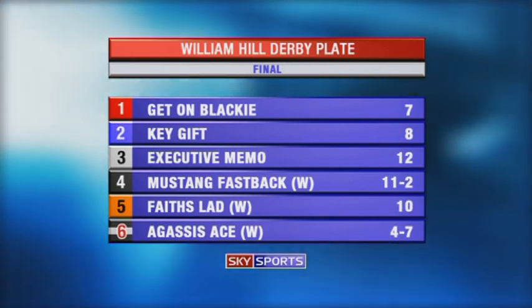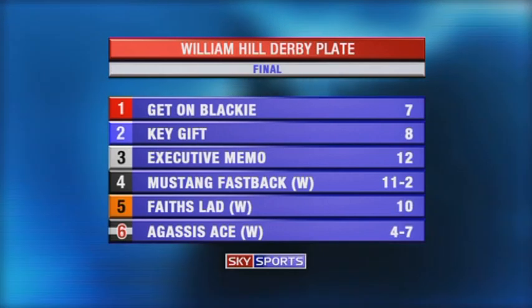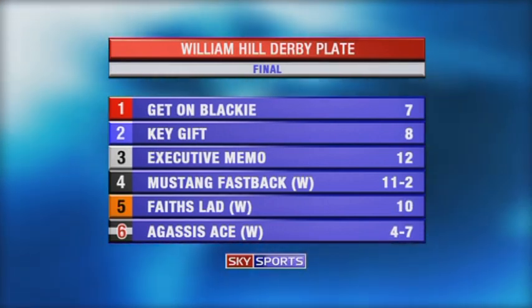£1,500 to the winner. The final looks set up for Agassiz Ace, who has a perfect trap six draw, but the other heat winners, Executive Memo and Mustang Fastback, must be respected.